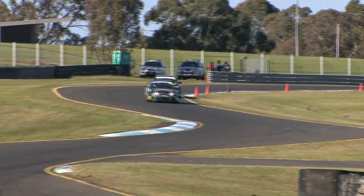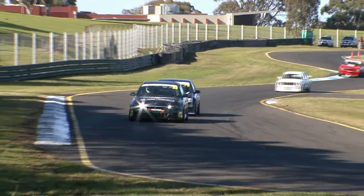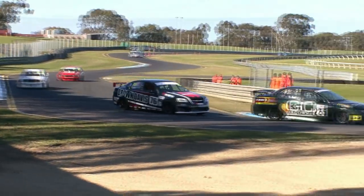Well, mate, it certainly looks great out on circuit. Is there much development left in the car? Yeah, there's heaps, mate. It's only the first weekend, so we've had one test day where we found an issue straight away and we fixed that. This is basically the first weekend on the track, and I'm going a second faster every time we go out there, so we're getting on the money. We're looking forward to the Nationals at the end of the year.